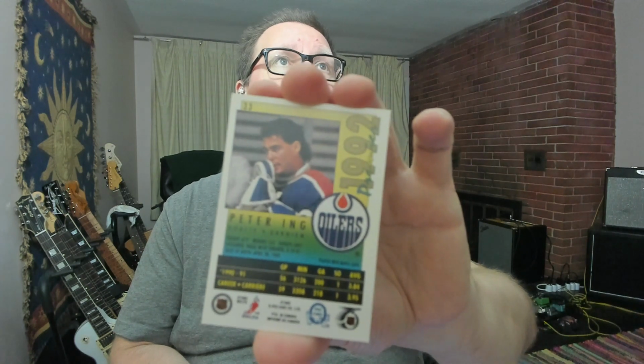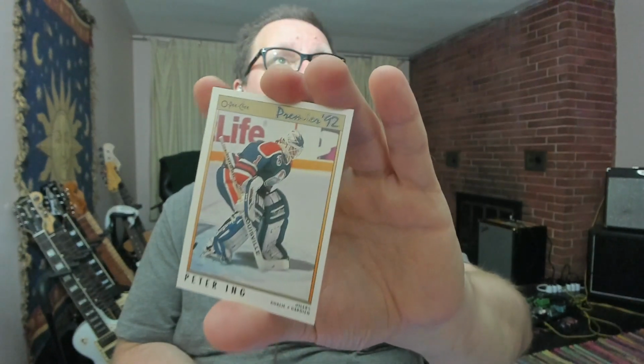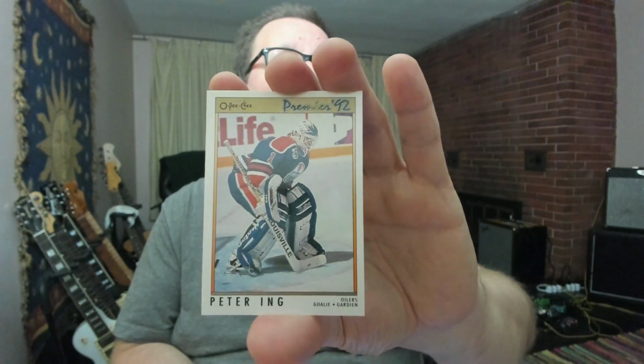So, here we see one of the kind of cards from back in the day, when O-Pee-Chee was trying to step up their game. 1992 O-Pee-Chee Premier, and we have former Maple Leaf and then later Edmonton Oilers goaltender Peter Ing.